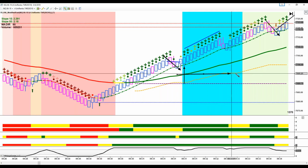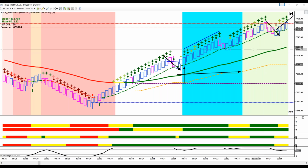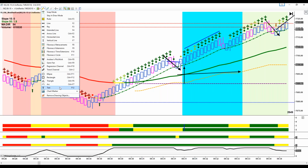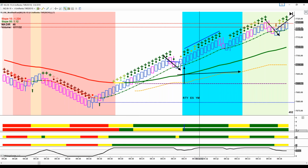Here, we've got a multi-time frame alignment to the upside. It's slightly weaker, the cyan, than the green, but it's still a strong uptrend. These quant lines are looking at the direction on a multi-time frame basis. If you take a long trade, wouldn't you also like these markets to be going up, the RTY, the ES, and the Dow? Well, that's what these lines do. They're tracking the direction on a multi-time frame basis of the Russell, the E-mini, and the Dow.